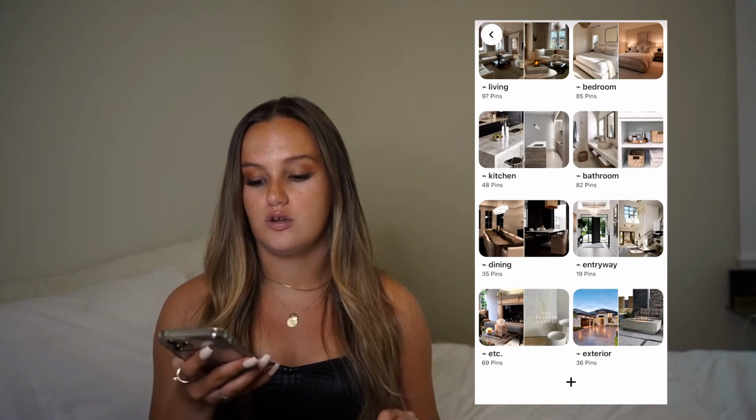I'm definitely going to be posting some more house update videos because I just ordered our dresser today. So we're going to be doing that and hopefully getting a bed soon, and then doing all that organization is going to be really fun.